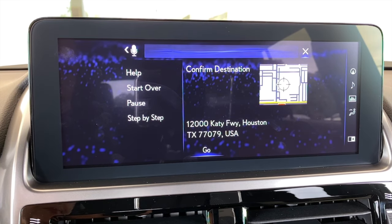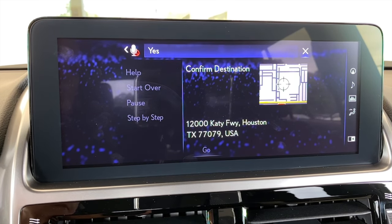Here is the address I found. Would you like to go there? Yes. Starting guidance.